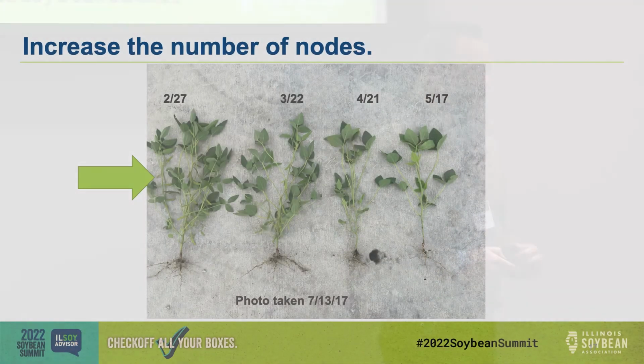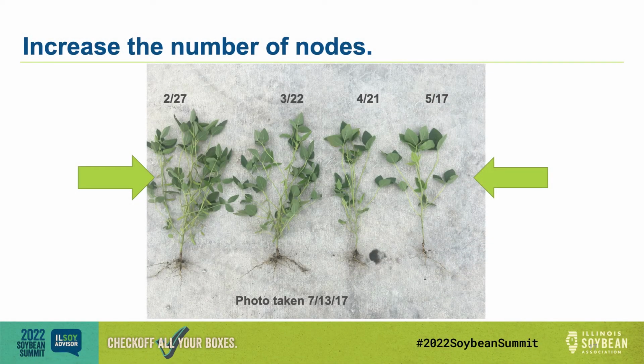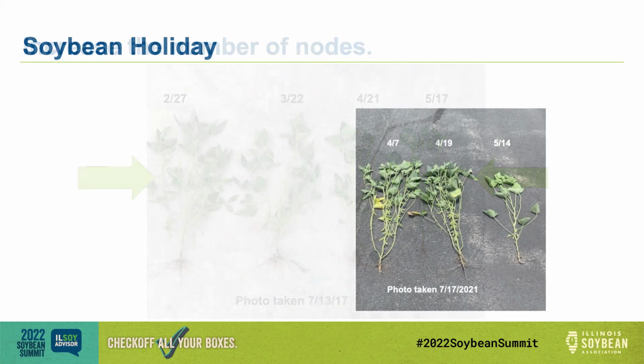So here, this picture was taken on July 13th, 2017, the year that I planted in February. Look at the difference in plant structure. Same variety, just a different planting date. I'm going to ask you the easiest question that you'll be asked all day. Which plant do you want? That one or that one? There's a little bit of difference in yield potential, I'd say there. I would even take the March or the April plant.